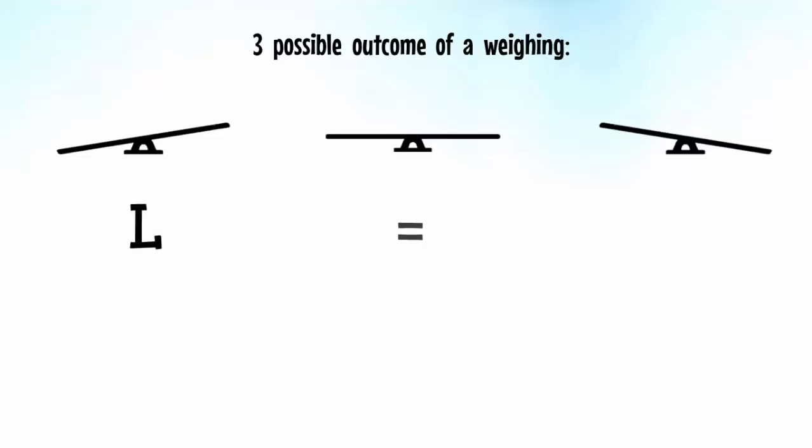A weighing has 3 possible outcomes. It can shift to left, stay in the middle or balance, or shift to the right. The balance sign or equal sign tells that the odd man is not present on the seesaw. He is standing outside.